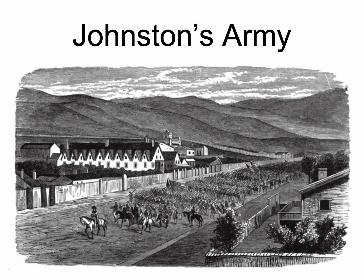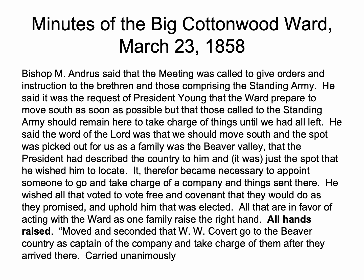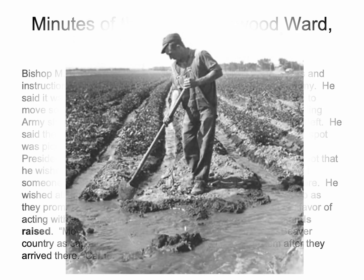The acid test came to the Big Cottonwood Ward on March 23, 1858. Word came that Johnson's army was approaching, and a special meeting was called by the bishop. The minutes of the meeting follow. Bishop M. Andrews said that the meeting was called to give.